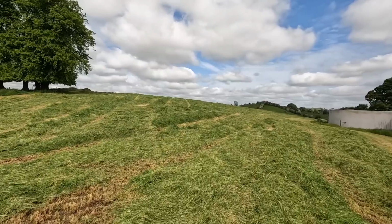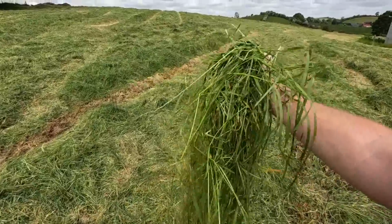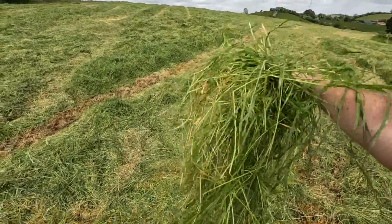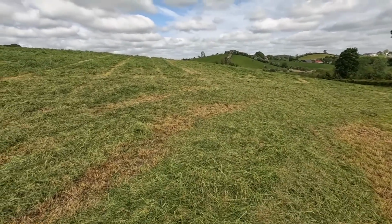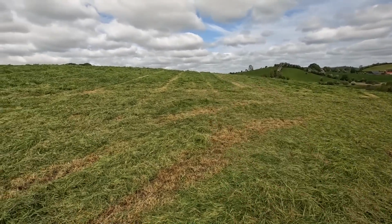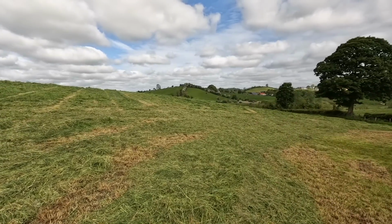But all of our silage is now mowed out, and it's hard to see with this here, but it's lovely stuff. Absolutely lovely leafy grass. Really nice. You can see it on the ground yourself, the way it's starting to turn a little silvery colour. And this was only mowed out yesterday evening about 6 o'clock, and this is 10 o'clock in the morning. So you can see the way it's drying. We have a nice wind blowing across here, and it's just drying everything out really well.